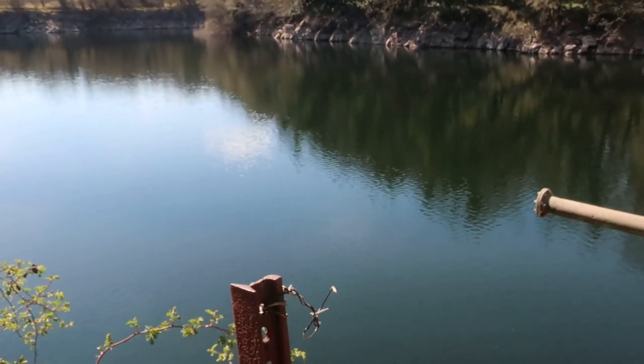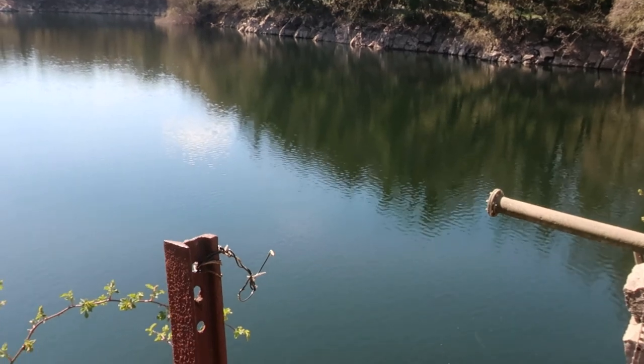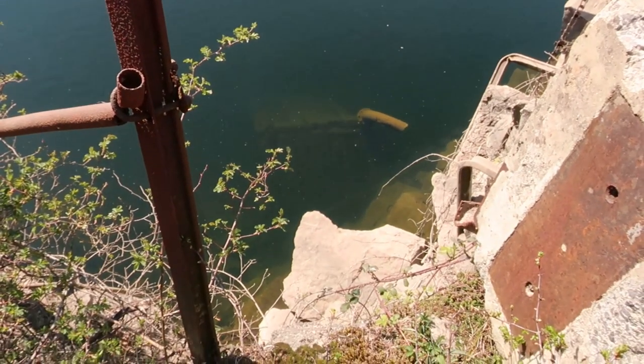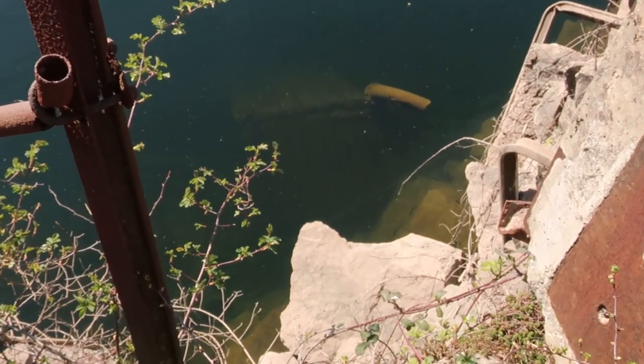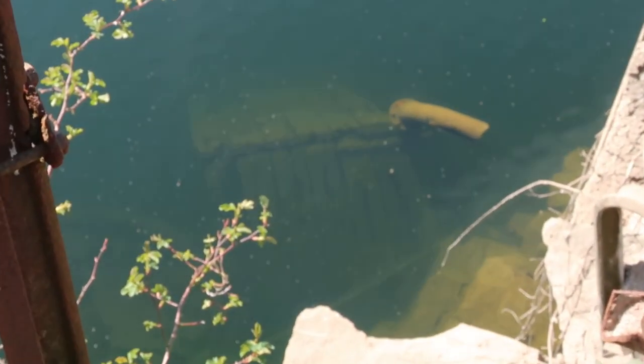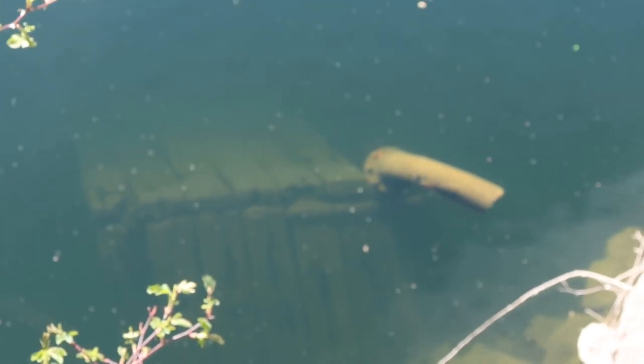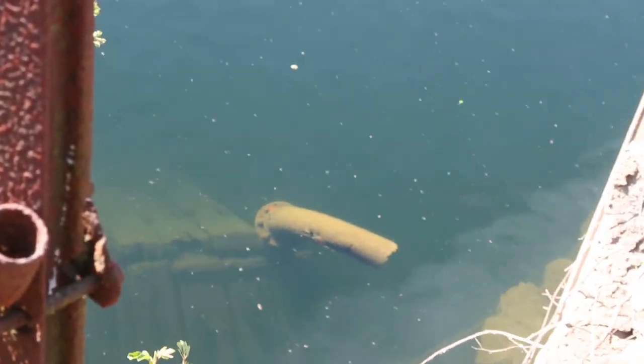Oh, there's a structure in... No way, look at that. There's a structure in the lake. No way. It's probably part of the wall. Part of this, maybe. Yeah. It's clear, isn't it? Whoa.